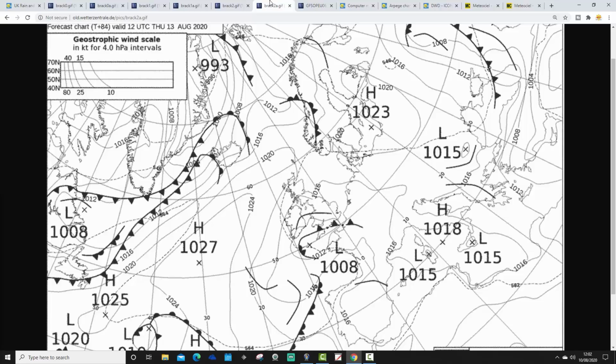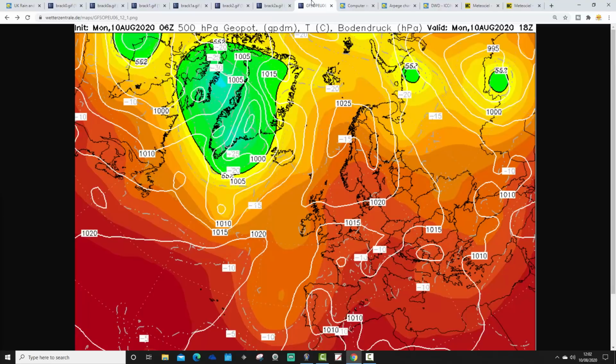So midday on Thursday, we actually have a cold front down across the southern part of the country. Again, just enhancing the risk of heavy showers and thunderstorms within this very hot and humid melting pot of air that we're going to have in situ over the country through much of this week. So very, very interesting fax charts indeed.